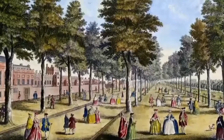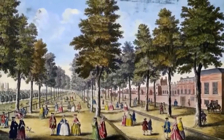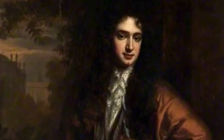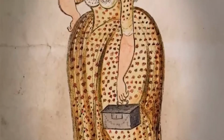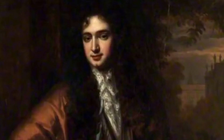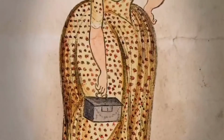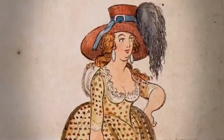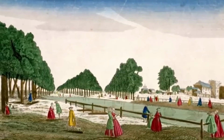Serene and peaceful by day, by night, Charles's Park held some sordid secrets. By day, it was the fashionable face of London, but by night, absolutely not. The second Earl of Rochester, I think, wrote a poem. It was called A Ramble in St James's Park. And by that time, a ramble was a euphemism for the pursuit of sexual pleasure. Seediness aside, the London Park would become a blueprint for other city parks around the world.